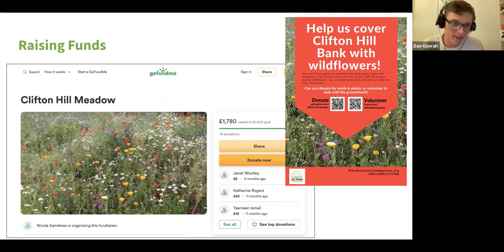Within that GoFundMe page has some nice photos, a clear goal in terms of a budget. And we again used our good old friend, the QR code, and just stuck these over the old posters to say, look, we've been successful, but would you like to now almost invest in this wildflower meadow? And I must admit, I was overwhelmed by how many people funded and got involved.